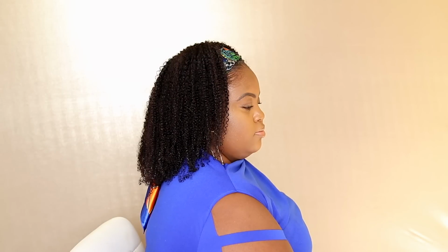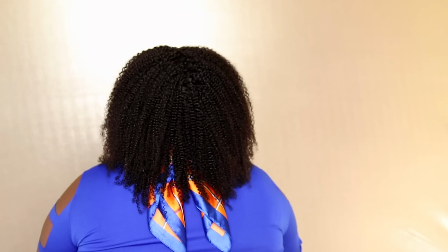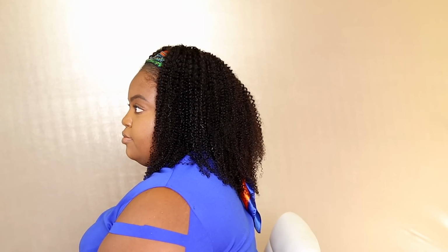Let's talk about my final thoughts about the wig. It is a really cute wig. You'll definitely see me rocking it again. But it isn't necessarily super beginner friendly. I personally think that you have to shape it a bit. And if you're not comfortable with that, I'm not sure it's for you. But if you have no problem styling or shaping a wig, then it's definitely worth trying.